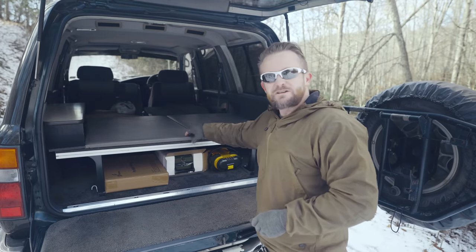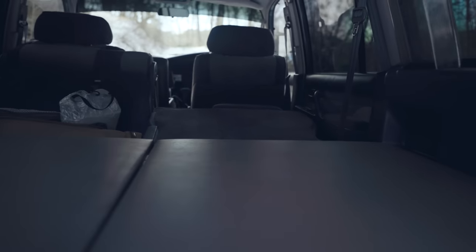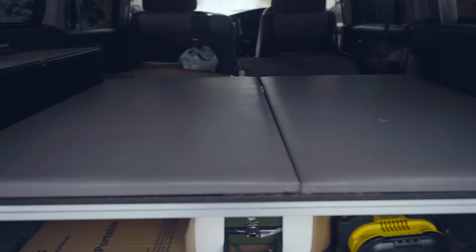I might even recover these. They were covered in some sort of vinyl, and there are a few small holes here and there. I was thinking about covering them with a Cordura material. That would be pretty sweet: inexpensive, super tough, and also easy to do.